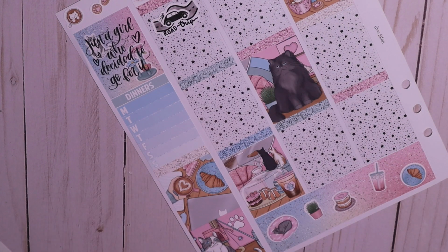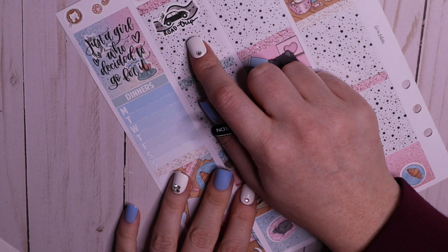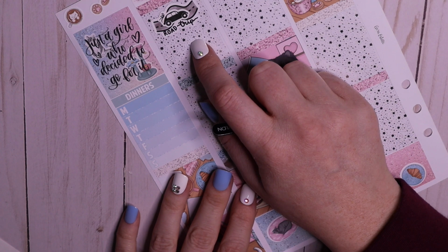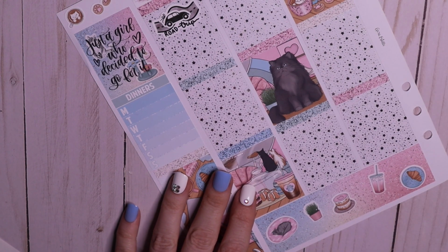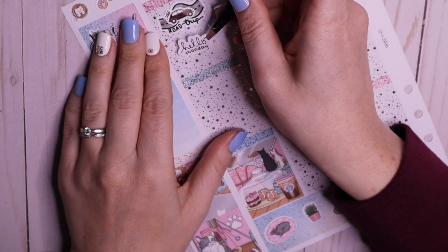The car is from the Pretty Pink Co. I do have a Hello Monday script, but I don't know if I'm gonna put it in. I think so. I'll put that in. This Hello Monday script is also from the Planner Monkey Co.